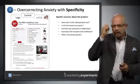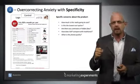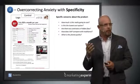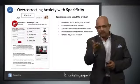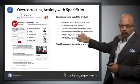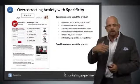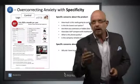VoIP where we had a difficult time making a connection, hearing someone on the other end, and it was cheap, but it felt cheap, and the quality of the conversation was poor? Is that still a problem? And is the company reliable and reputable? And then there might be specific concerns, not just about the product, but actually about the process itself. So why do I have to give up information?